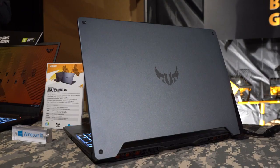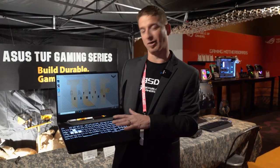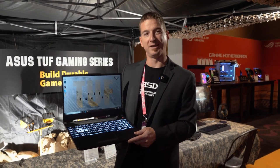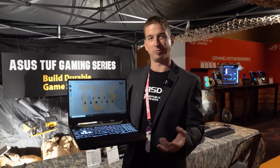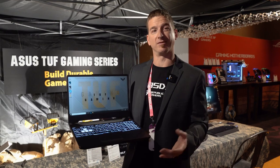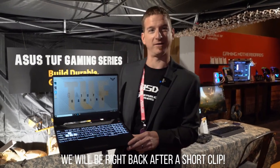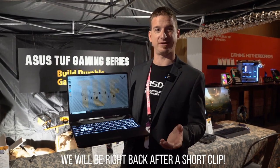Really important for a gaming machine like this because gamers don't just play games on their system. They do a lot of other things, and especially the TUF Gaming laptop lineup is made for people who want an affordable laptop to do everything with. So having a really powerful processor is very important. On the graphics side, we can configure this up to a GeForce RTX 2060.